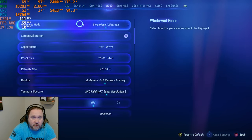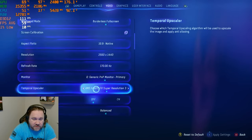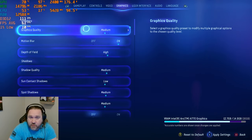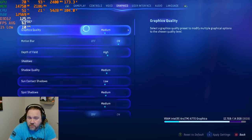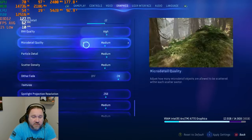So, we're in borderless full screen, 1440p. I've got it set to the monitor's refresh rate. FSR 3 is on. And graphics-wise, currently we're in high. Let's go down to medium. Actually, let's just restore to default. So we're on medium. That's what that looks like.